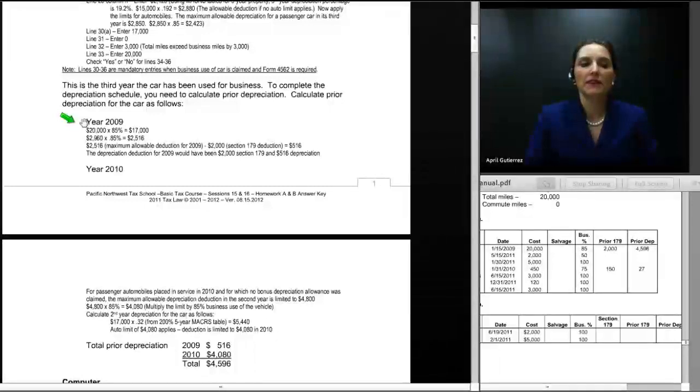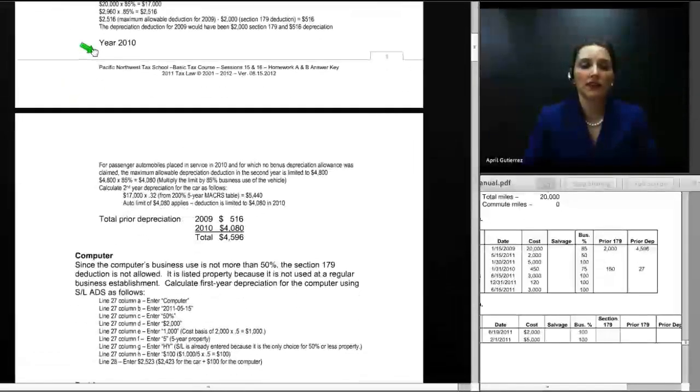So for 2009, we look at a cost of $20,000. We multiply that by 85% and get a depreciable basis of $17,000. But remember, we also have to look at the limit on automobiles in 2009. For 2009, that limit was $2,960. So we multiply that limit by 85% and we get $2,516. Of that $2,516, $2,000 was claimed as a Section 179 deduction, leaving $516 as depreciation claimed in 2009.